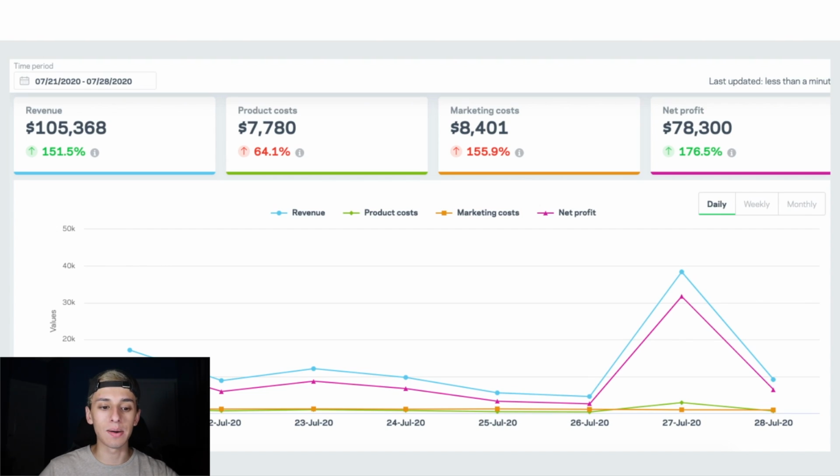Before I get into exactly how I did this, here's my lifetime dashboard. The revenue is 105K, and then the product cost is 7,800, marketing cost 8,400, and this product cost does not include shipping, but the net profit does include product cost and shipping and marketing costs and payment processor fees. So it's very accurate, around $78,000 profit in 8 days, which is really good considering I've only been running the store for around 35 to 40 days.